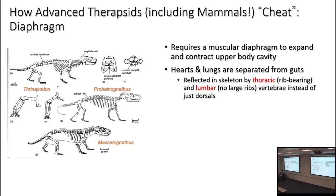Additionally, eventually within mammalian evolution, and by the way, we'll get to mammal evolution the week after Thanksgiving. It'll be the Wednesday the week after Thanksgiving. We see eventually the origin of upright limbs, parasagittal limbs, convergent with what dinosaurs had.